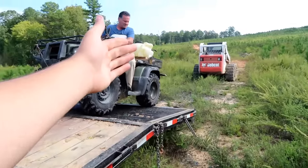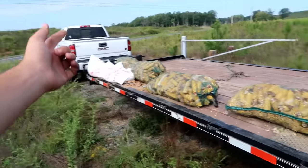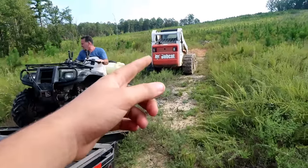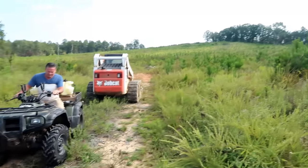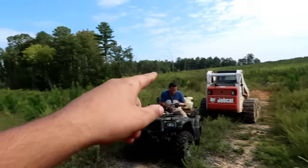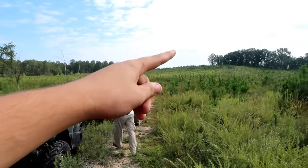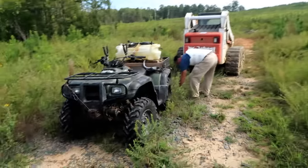All right, guys, we're down here today. We have a bunch of things we gotta get done. Right now, we're taking the skid steer out with the bush hog on the front, and we're gonna mow some trails up through here, over to the stand, and then go around the back of the property, over that away. There's a lot we gotta do.